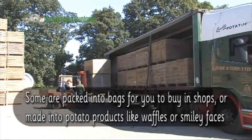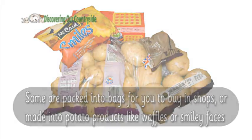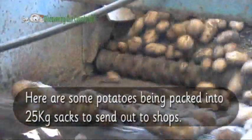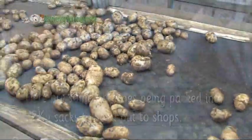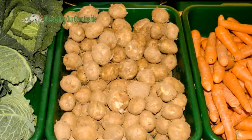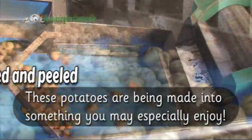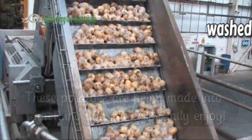Some are packed into bags for you to buy in shops, or made into potato products like waffles or smiley faces. Here are some potatoes being packed into 25 kilo sacks to send out to shops. These potatoes are being made into something you may especially enjoy. Can you guess what?